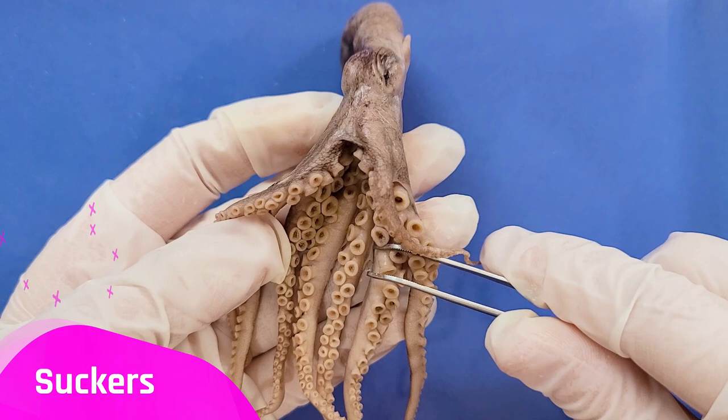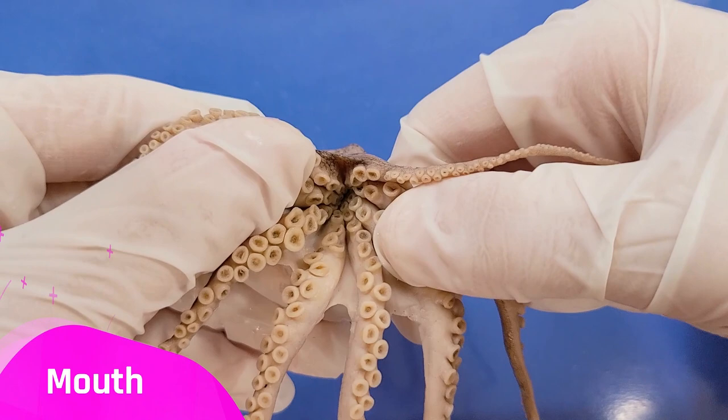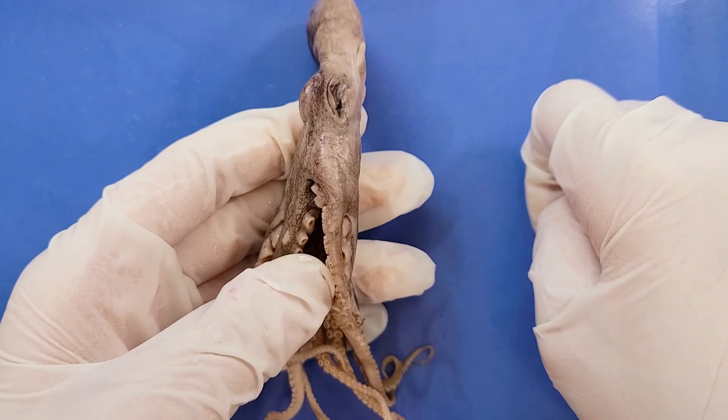After that, the arms then move the prey to the octopus's mouth, which you can see in the center, right here. It's a bit hard to see right now. The octopus actually has a structure called a beak inside its mouth to cut up its prey that we'll see later. These arms will also help us sex this octopus.